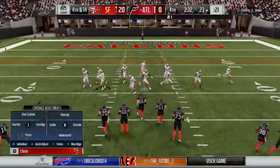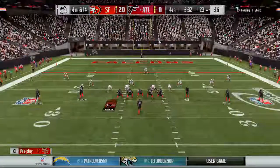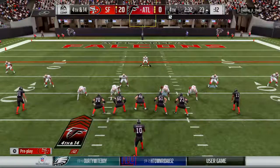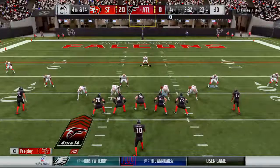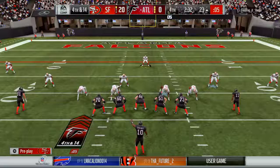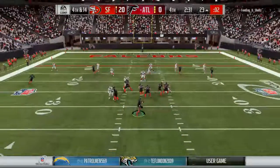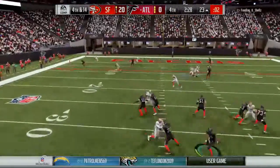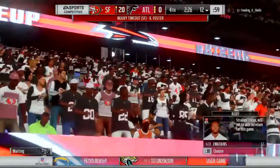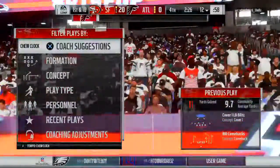Their already slim hopes are going to ride on this one. They'll go on 4th down. Got to try it here. He's back to throw. That is caught right at the 10-yard line. So they'll trudge off the field with a bitter taste in their mouths after that failed 4th down conversion.